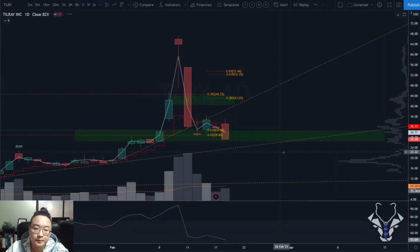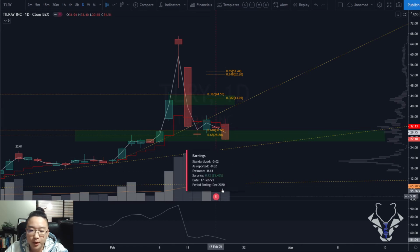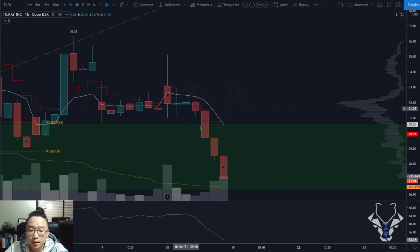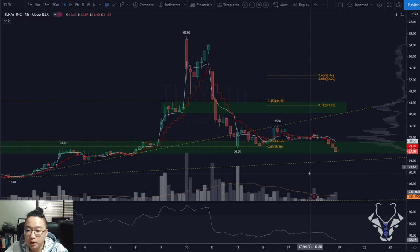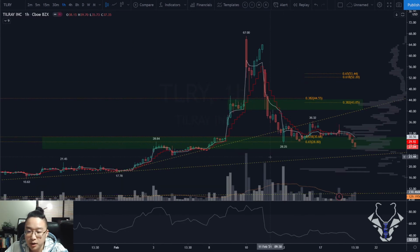Next, TLRY. Big bear price action. Good earnings, but wow. Increasing bear volume on the hourly, getting away from that hourly 8. Would look for a reaction. Would look for a bounce soon. This key zone.